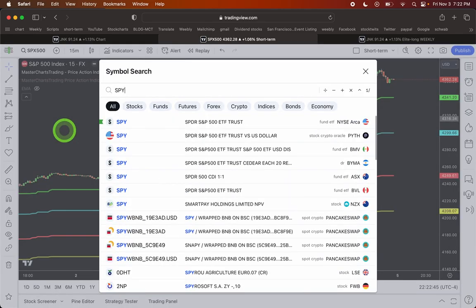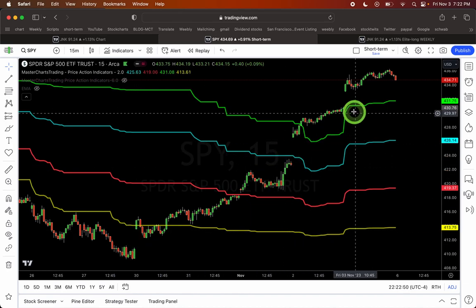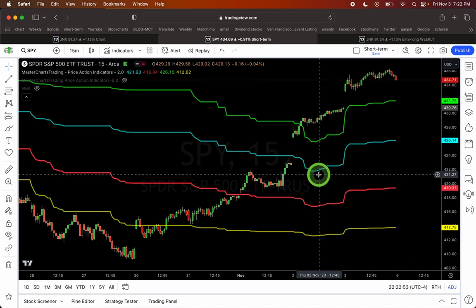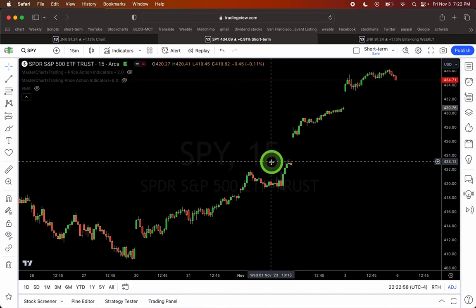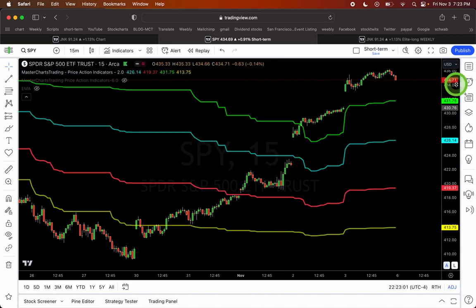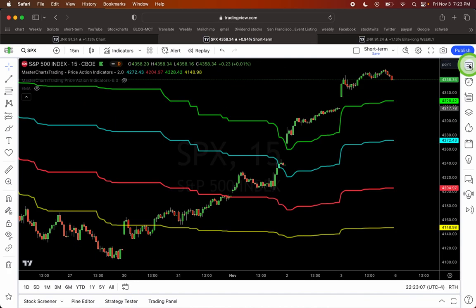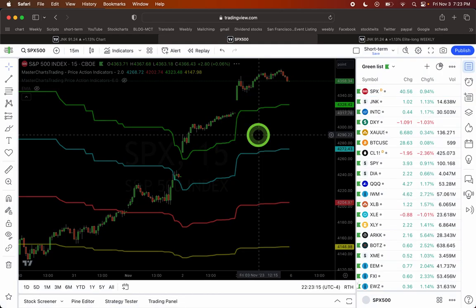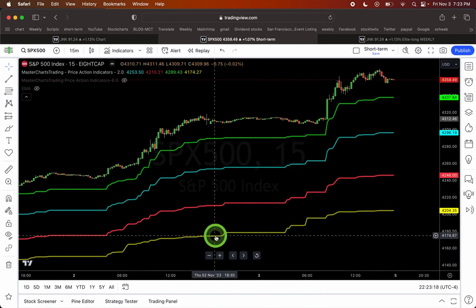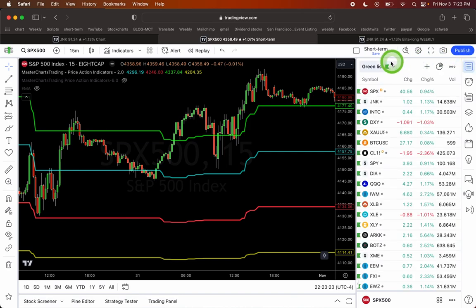Don't use SPY. I'm going to show you why you shouldn't use SPY. Notice all of those gaps. See all of those gaps. Intraday, you might as well just turn off my indicators. There's nothing. It doesn't make any sense. So make sure you're using SPX 500 as your intraday trading vehicle. This is a 15-minute chart, and I'll show you how it looks.